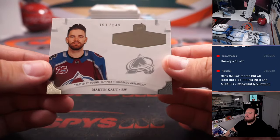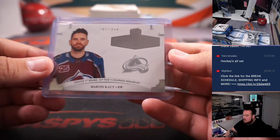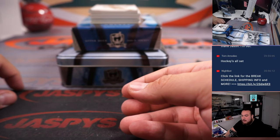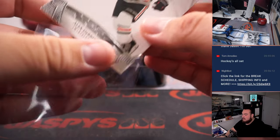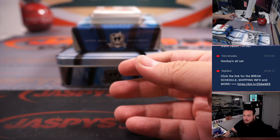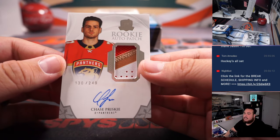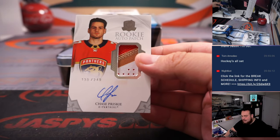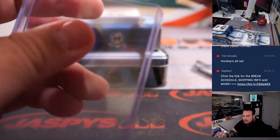All right, guys, here we go. Martin. Cowett. To 249. Colorado Avalanche, Rob. We have a DeBrincat. To 249. Blackhawks, Ed. A nice three-color patch here. Chase. Preske. Rookie patch autograph to 249 for the Florida Panthers. That's going to Mark.